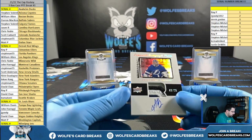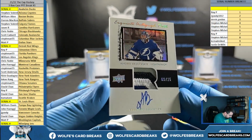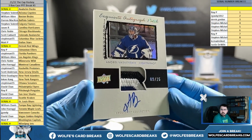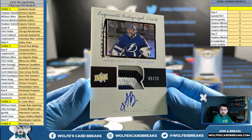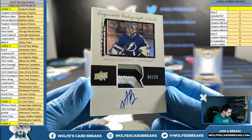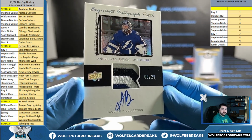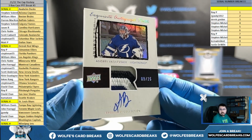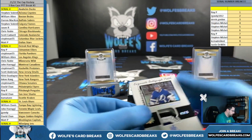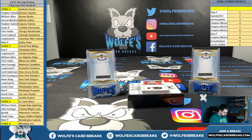Exquisite autograph patch, the Lightning goalie to 25. Will D with the Lightning. Exquisite auto patch. Okay, so we'll just random the last one, or random it like we did the last one.